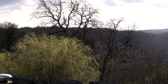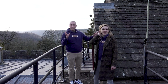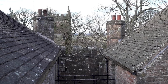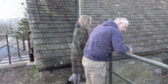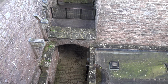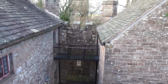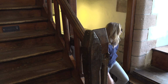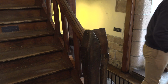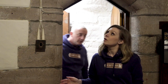So one of the beauties of doing Go Visit Castles is we get to show you places you wouldn't normally get to see. And this is the roof of St Briavels Castle. We've been allowed up here just to show you a bit what it's like right above the gatehouse. Check that out, Joe. That's magnificent. It's huge, isn't it? You get the best angle of the whole gatehouse. Beautiful, isn't it? Whoa.